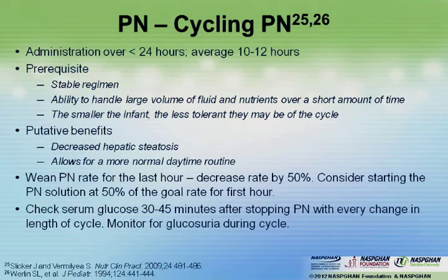The putative benefits are decreased hepatic injury, and I'll talk about that in a second. And of course, it makes for a much better life, right? So really, unless there's some extreme reason why they shouldn't be, all patients, at least on home parenteral nutrition, should be on cyclic TPN. And there's even an argument, as we'll see, based on the liver side of things, that maybe we should be doing the same thing in the hospital as well.